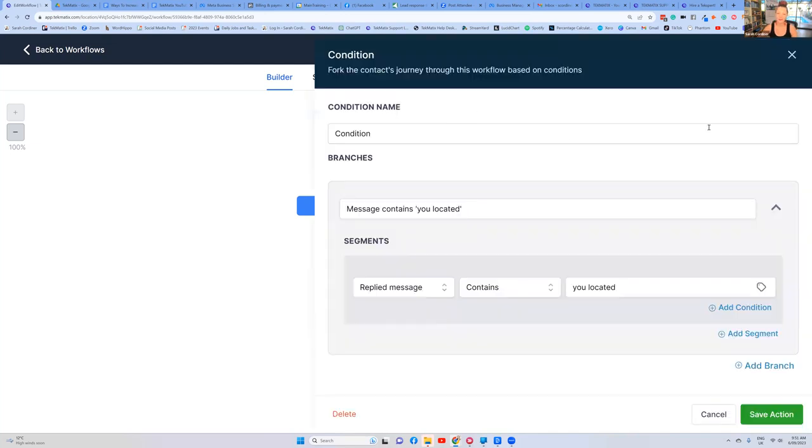So I'm going to click on this condition because this is where we can now add as many branches as we like. And the branches are the questions people might ask. So first of all, write down all the questions people might ask you. And here is an example of this first branch we have. The message contains the term you located. And then you can filter people down that branch and customize your replies. I'm going to show you some examples here.